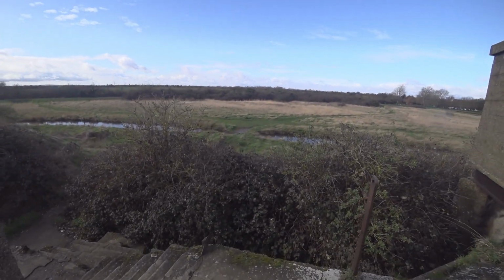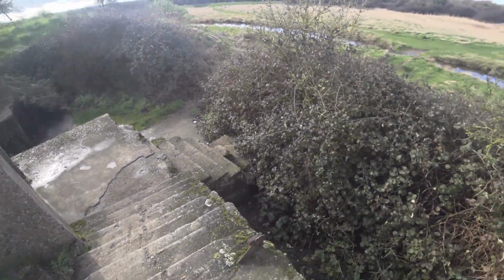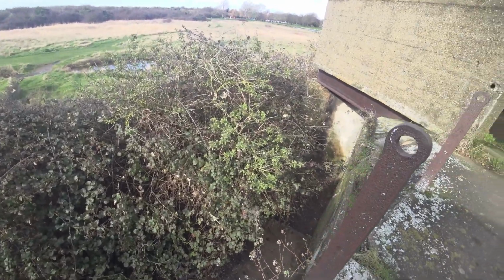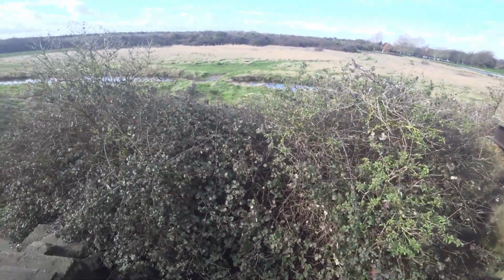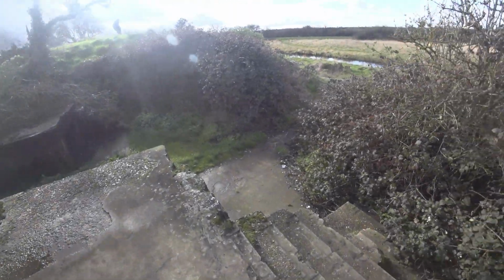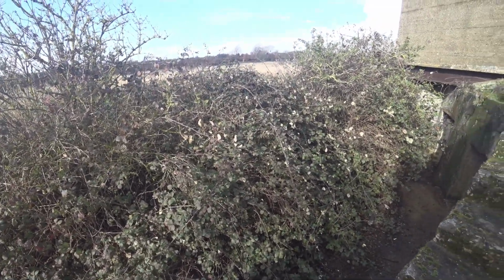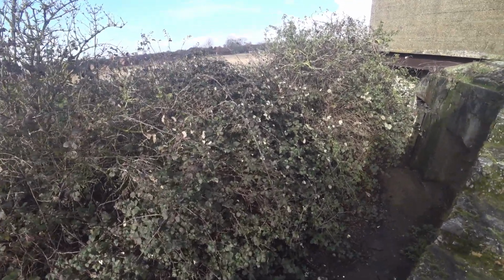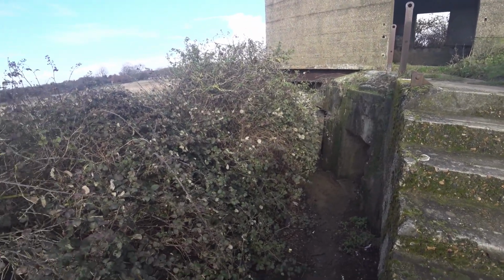Yeah, this might remind me a bit of a Maunsell fort. There's a building underneath, I think. I don't know if you can get into it or not. We'll have a look though. There is something down there. Gonna go and have a look, people.